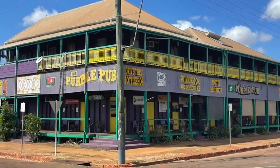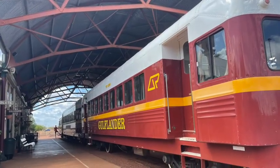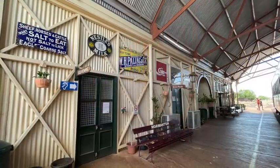This purple pub is well known around the area and it's quite an icon in the town. The old train travels from Normanton to Croydon about 200 kilometres every Wednesday and returns on a Thursday.